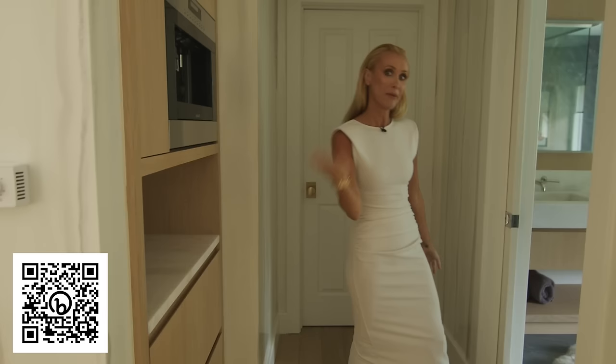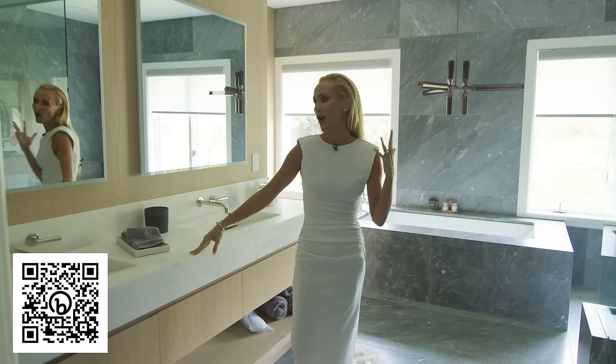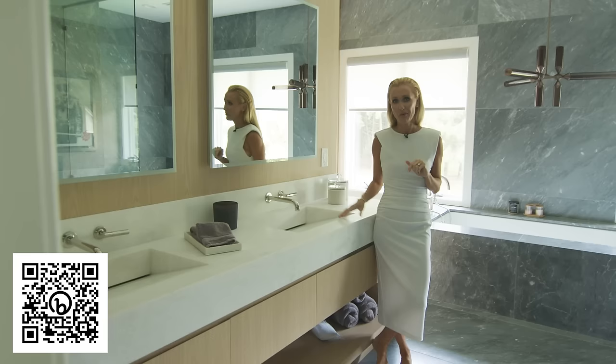Here is Chris's bathroom. All of these walls and floor are the slabs by Ansax that weigh so much that we had to reinforce the ceiling below. Over here, we have his double vanity. Funny enough, his plumbing is called Bond by Waterworks, so that was very fitting for Chris.